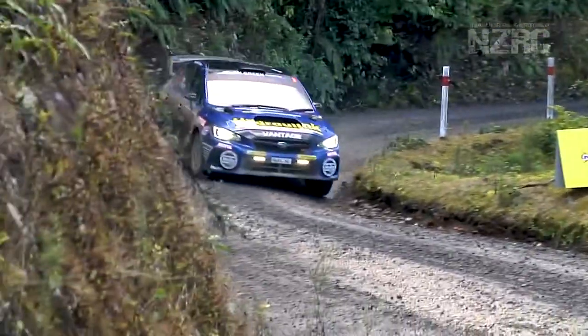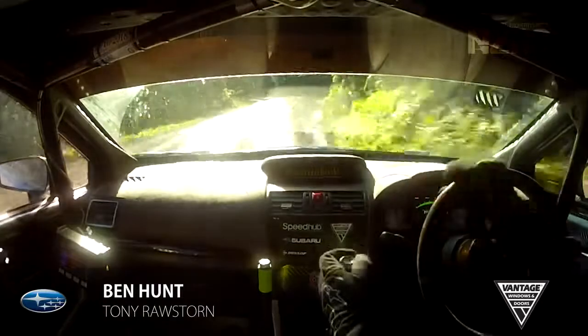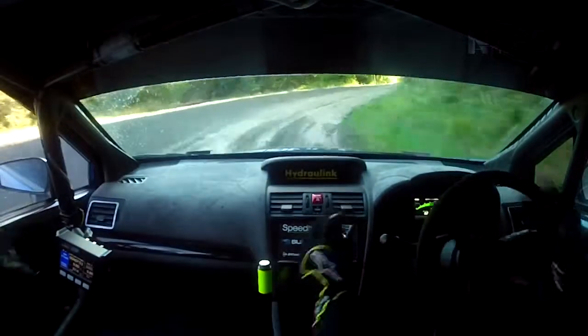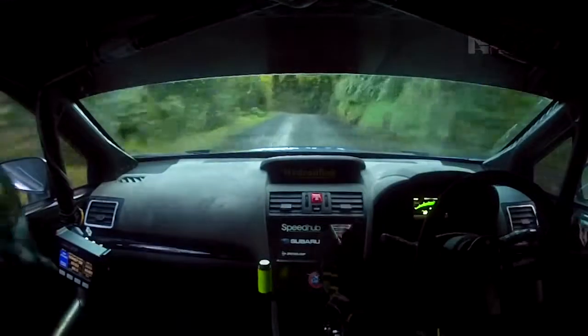So that means Ben Hunt now in a position to take back the lead. And these are difficult conditions, but Ben's already struck and taken 20 seconds out of Hayden's lead.